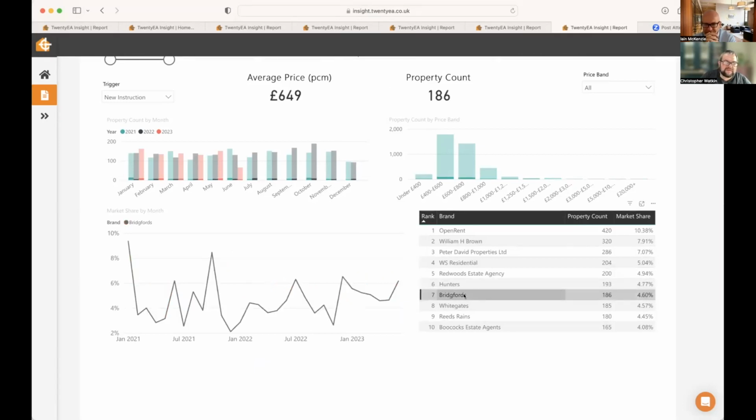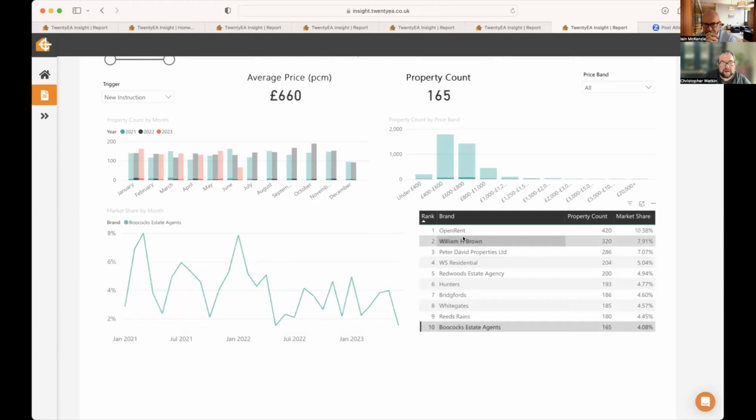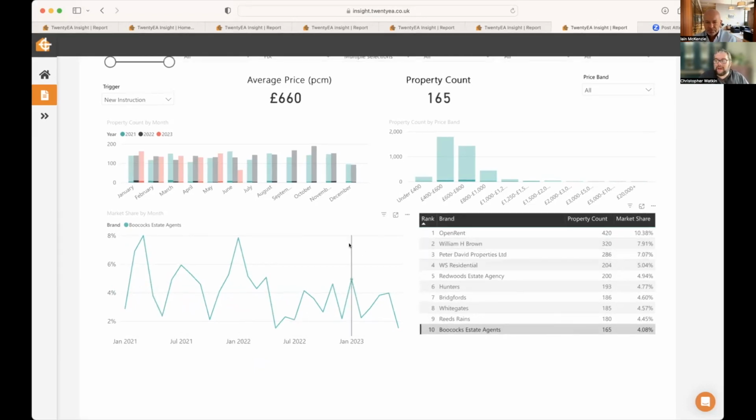Again, we can look at the graphs, but I think you have to take it all with a pinch of salt. It just shows you what the new instructions have been through all the different agents. Market share in lettings is quite a difficult one, to get a landlord to swap agents. My daytime job is I help letting agents attract landlords, and it is hard work, and you have to play the long game on this one. But I think it's just good for you boys and girls in Halifax just to see how you compare to your competitors. Right, I think we're there with the stats, mate.